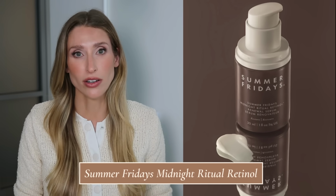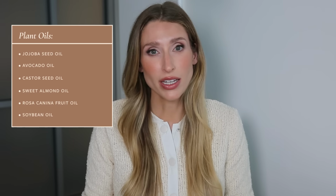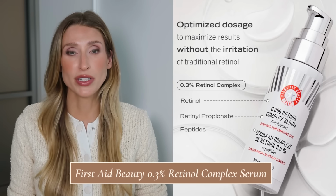If you're looking for a retinol that has a serum texture and in my opinion feels incredibly luxurious on the skin, I love the Summer Fridays Midnight Ritual Retinol. I absolutely love the way this product feels on the skin, and I think a lot of that is due to all the amazing plant oils that it has, but of course it also has retinol and then a retinol derivative called retinol linoleate.